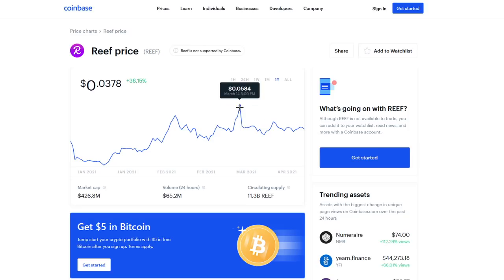Obviously, we saw these two upticks around that 5 cent mark. This one was a little higher, around 6. But you see these upticks come straight back down, and then you continue on that same pattern. There's a red flag on Reef, but there are also a lot of positives, but we'll talk about the red flag real quickly.